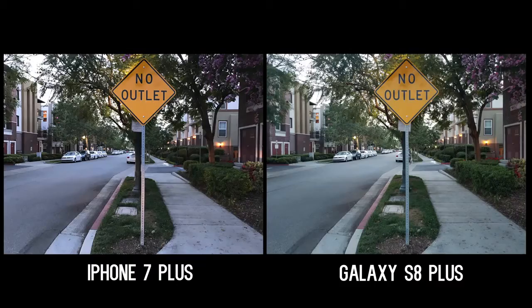Conversely, here's an example of where I prefer the S8 Plus over the iPhone 7. I think really it comes down to the S8 performing much better in low light. For me, what pops out specifically about this picture is actually the light around the sign. It's a little more natural and overall just a more pleasing image.